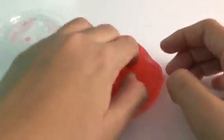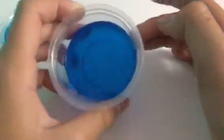Next, we have this strawberry jam, and this is basically just a red clear slime. And please ignore the cut that I have right here in my hand. It's really clear. Next up we have blueberry jello, and it's a clear blue slime.